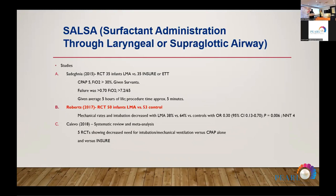Robert's study is the biggest study. This is 2015, with 50 patients in one arm and 53 in the control. What we showed was that the mechanical ventilation rate with the LMA versus CPAP, versus intubation, sorry, was 38% versus 64%. I'll show you that in a second. And the odds ratio was 0.3, which is really, really good.